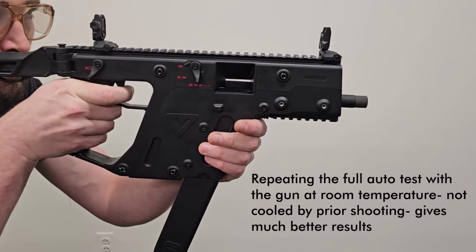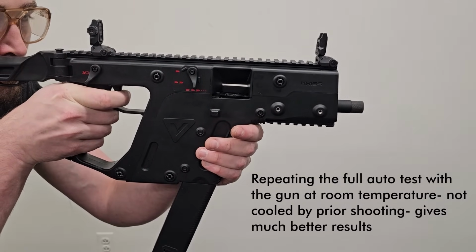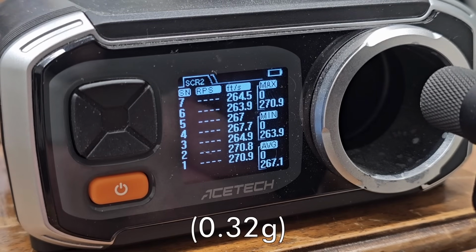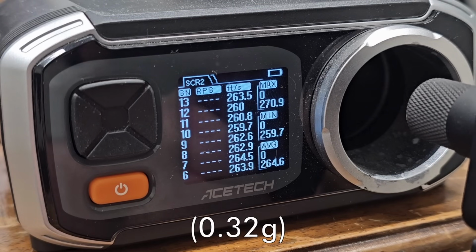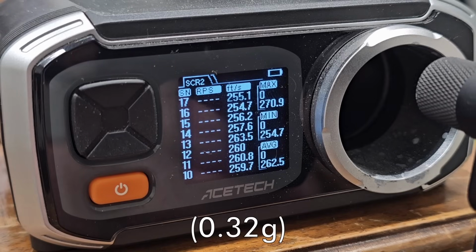All that said, we're told CO2 mags are coming, and that might actually be worthwhile here. I bet it's going to chew through capsules like nobody's business, but the internals do seem durable enough to handle it. On the chrono, it starts at 1.1 joules with 0.32 gram BBs, but settles to below 1 joule after about 10 or so shots. This could present an issue for fields with a hard limit of 1 joule, but fortunately the rocket valve is easy to access and adjust as shown earlier.